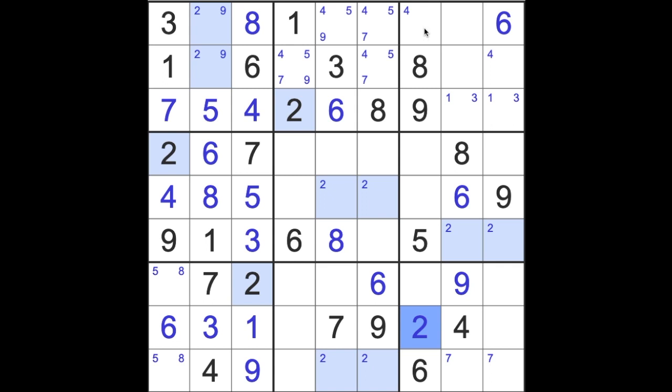2 blocks up this column here and across. Of course, this is 1, 3 pairs, so we don't care about that. We know what's in there already. 1, 2, 3, 4, 5. Yes, blocking this square again.